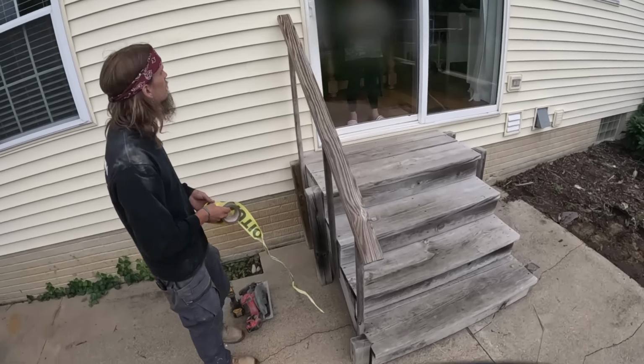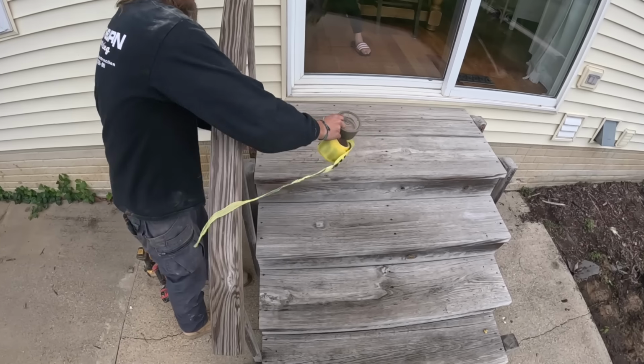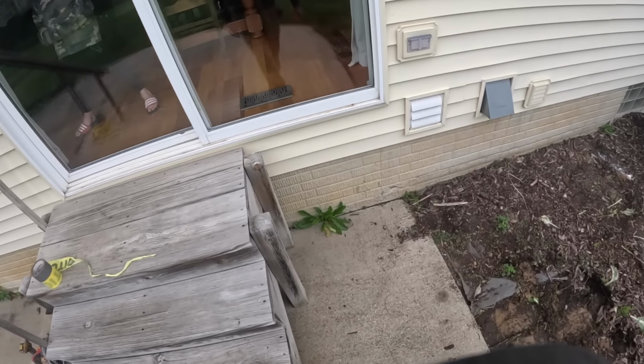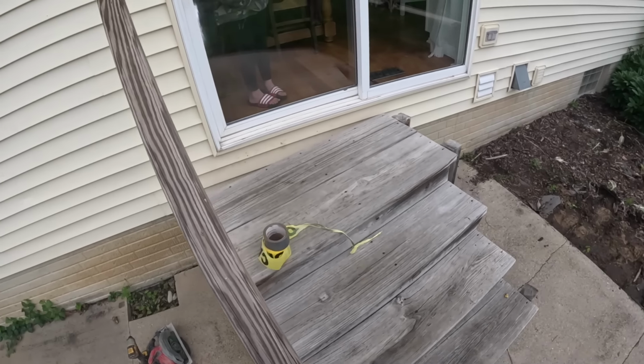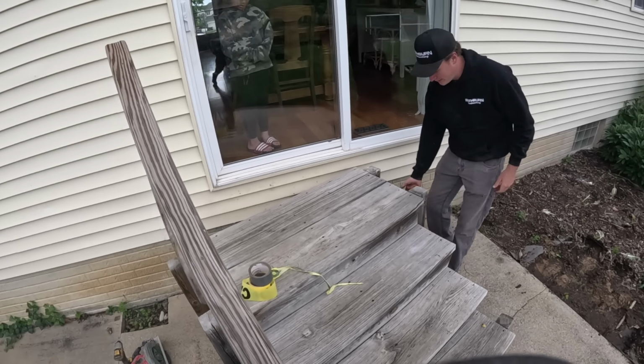Put it on the J channel. Do we have, we don't have zip tape? I don't think so. I didn't look for any. Okay, yeah, duct tape just leaves a residue because it's going to be taped pretty much the whole week. Oh, yeah, that's pretty easy. I just want to get away from the house to demo it.